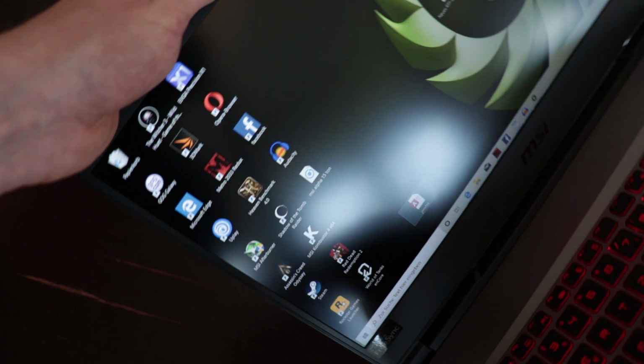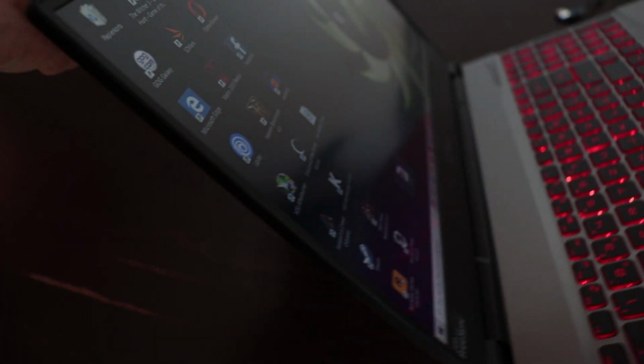Let's start with what I liked. I'm kidding, a bit. I do like the display. It has 120Hz, it feels very smooth, it's very sharp, it has great viewing angles. It could be a bit brighter though, and it's an IPS display, so overall quality is really good.